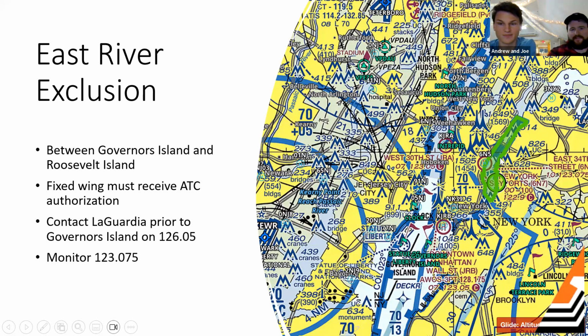Real tight. But even if you're talking to LaGuardia, you still want to monitor the CTAF frequency for that area on 123.05, because there are helicopters and seaplanes that aren't talking with LaGuardia. So they're VFR underneath. Be aware of what they're doing and what their intentions are.